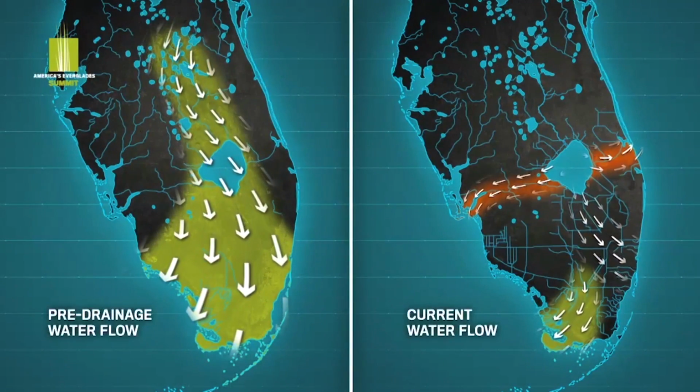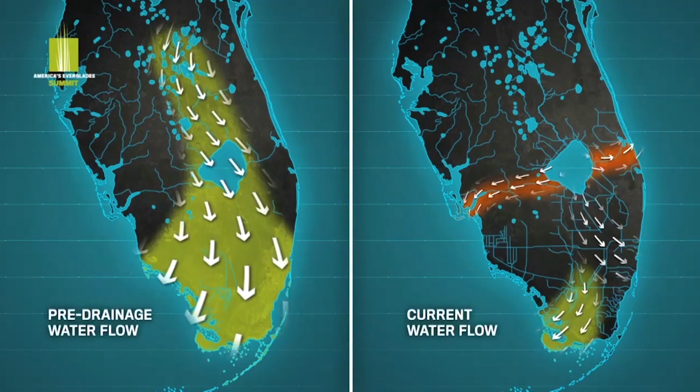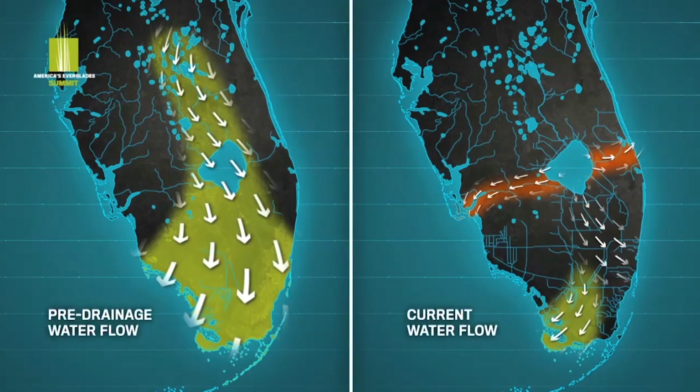In the 1920s, people thought that that was very productive farmland underneath the Everglades. So to drain it, a dike was built around Lake Okeechobee, and instead of being allowed to flow south, the water is dumped on the east coast along the St. Lucie River, and on the west coast, the Caloosahatchee River.